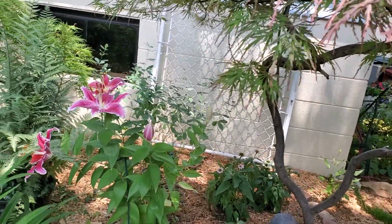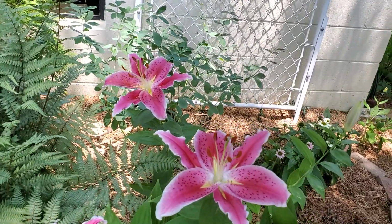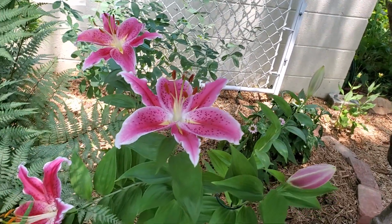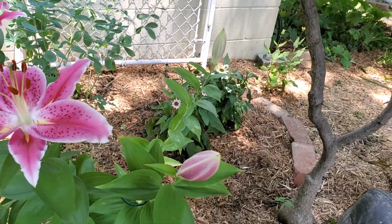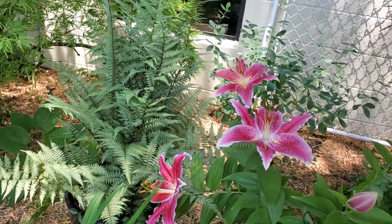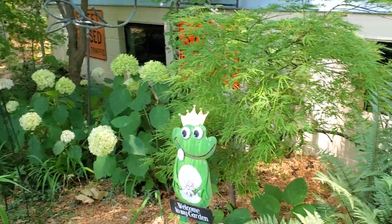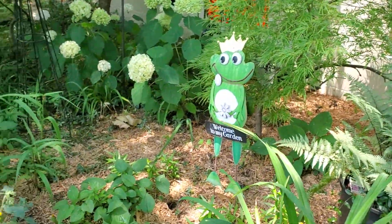I'm going to see if I can walk back here so you can see how beautiful they are. They get just a little bit of shade from this Japanese maple and the big tree overhead, but they get enough sun to where they're really gorgeous. And there's still some more big buds left. And the ghost fern in the pot there is doing really well too. And over there are the Annabelle hydrangeas. Let me see if I can back out of here without stomping anything.